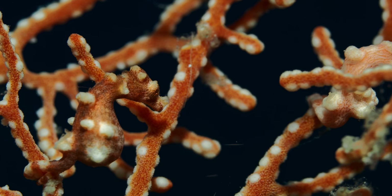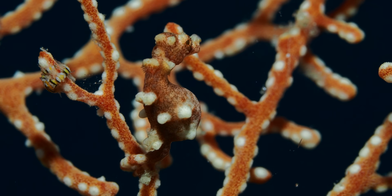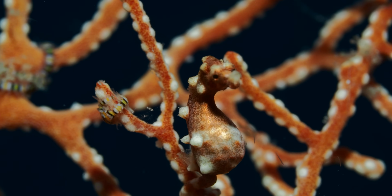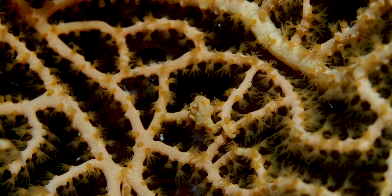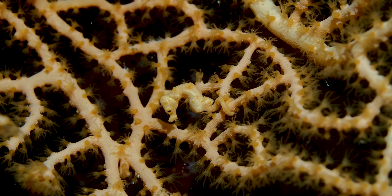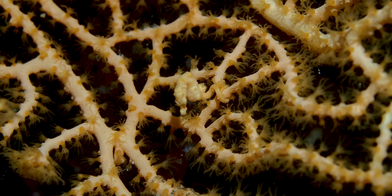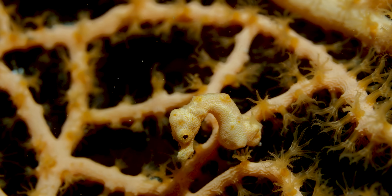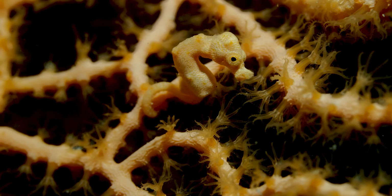So not only is this the first time I got to film or see a Denise's pygmy seahorse, it was also the first time that it was extremely easy to film one. Like I said, I've filmed other bargibanti pygmy seahorses before, and they're just extremely difficult. I mean, they're the size of a grain of rice hidden in all this stuff, and they're also on a very delicate gorgonian sea fan that you can't really get close to. And on top of that, it's usually on a wall or something where you just have to hover, and yeah, it can be very difficult.